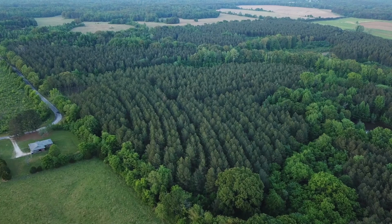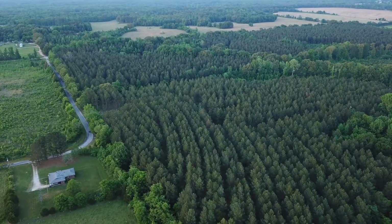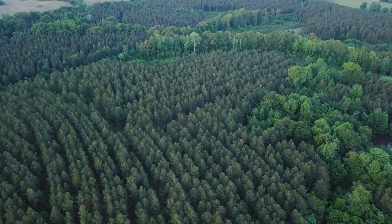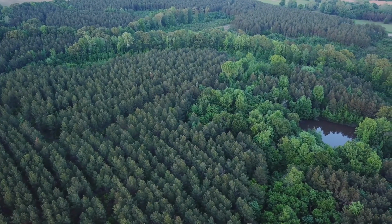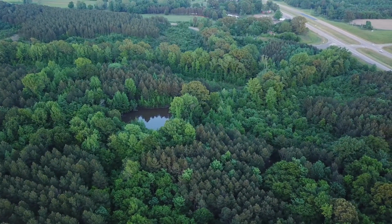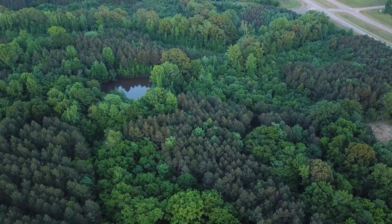What we're looking at is the property comes along Steward Road, right there where the bend in the road is. And it's all these trees over here to the right. There's a little clearing, and then you can see this is planted pine, and then there's a good variety and mix of trees around the pond. That's probably a half acre to an acre pond, maybe bigger, maybe smaller. I don't know exactly how big it is.